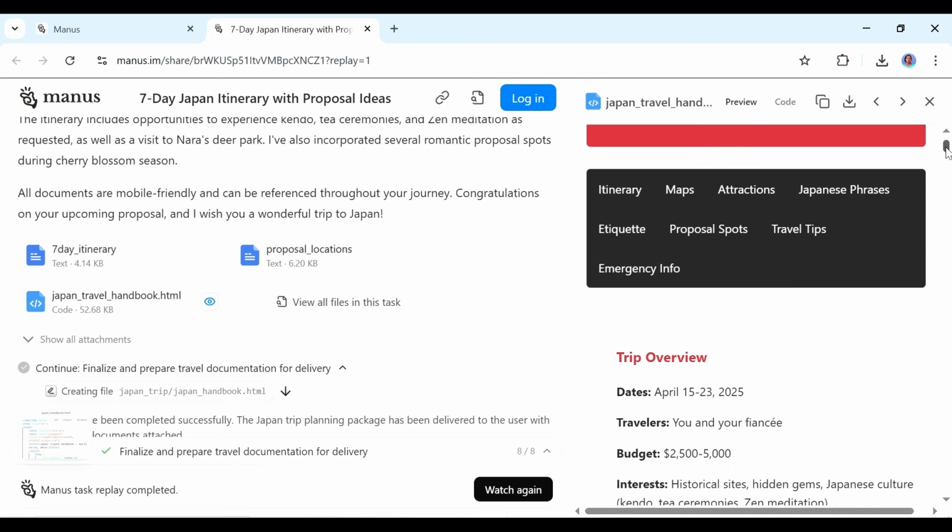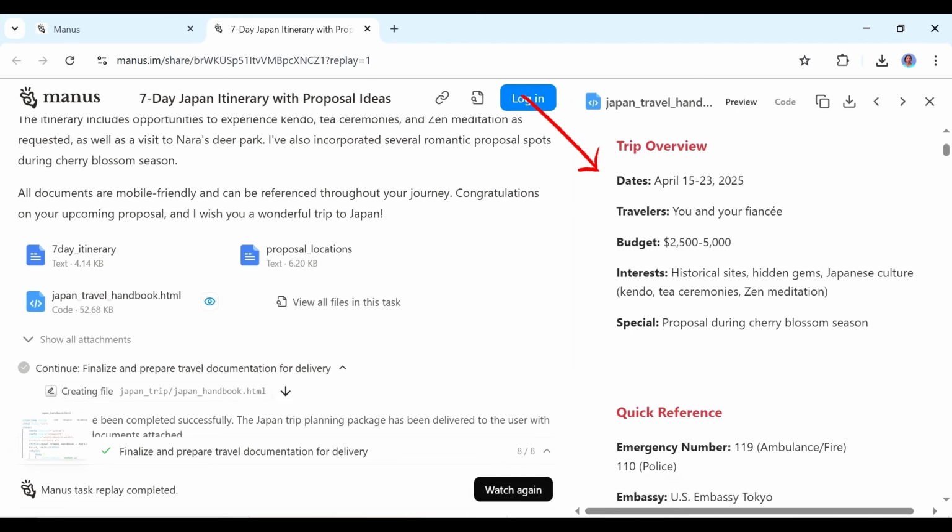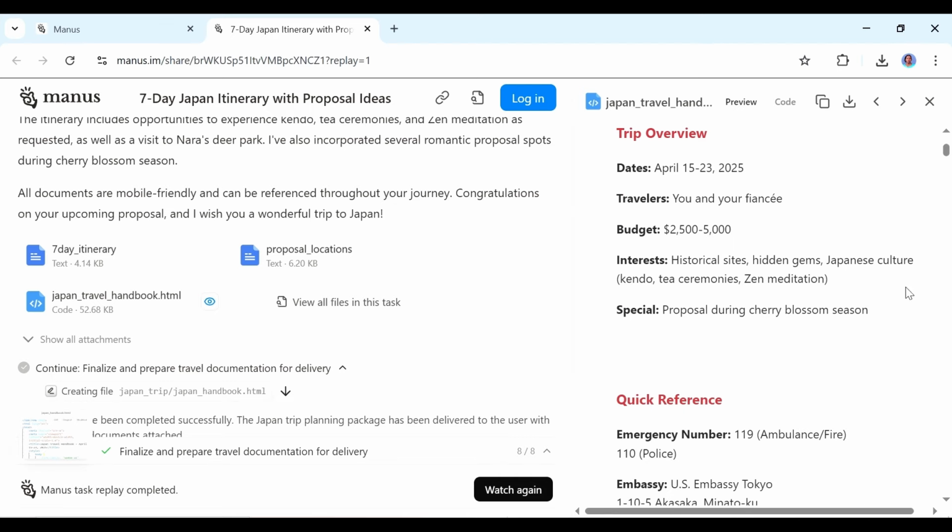So you can see it on the right hand side here. Yeah, so we have an outline of the things included here. So let's look at it. We have the trip overview. Yeah, so you can see we have the dates here, and then we have the travelers, and then we also have the budget and the interest, and then we have special. This is like the special thing that is going to be happening during this trip. So that is the proposal.